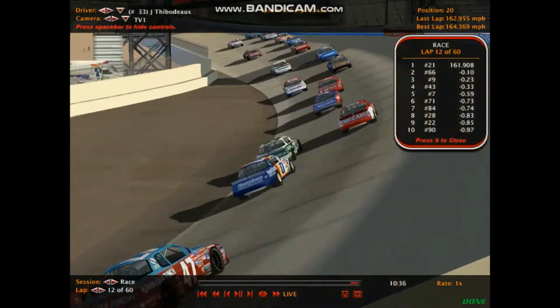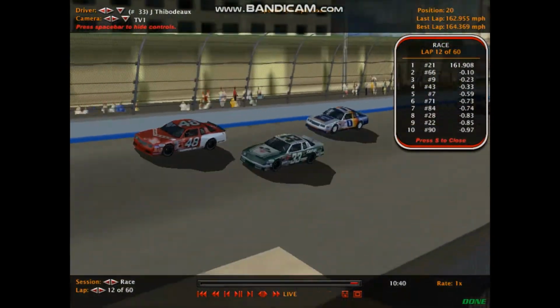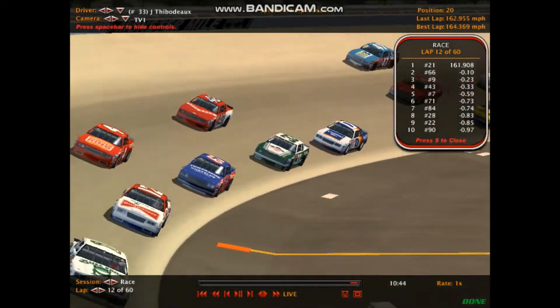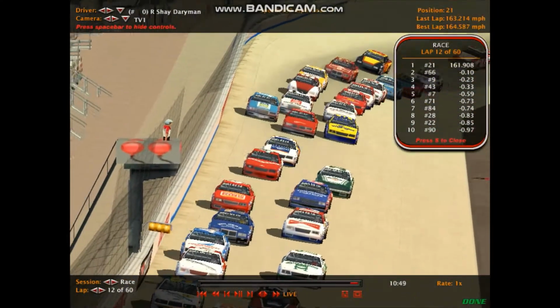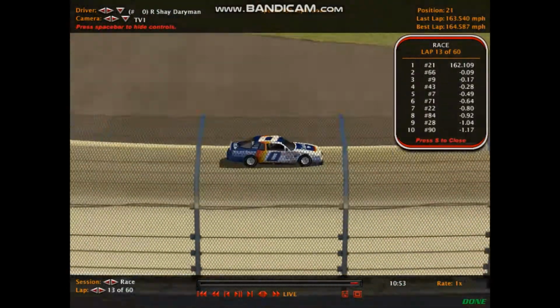And now Thibodeau goes low on Turner for position. That's for 19th on the screen here. Shea Dairyman in the 0 car. He's trying to dive to the low side. There he is in the zero machine. 21st position is where he's running right now.